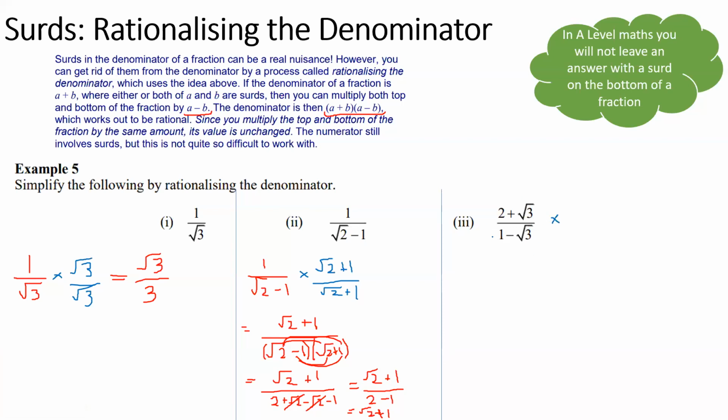Same method. We're going to multiply it by the inverse, or not the inverse, but the inverse sign of the denominator. So we're going to multiply it by 1 plus root 3, 1 plus root 3, which therefore gives us on the top, 2 plus root 3 times 1 plus root 3.